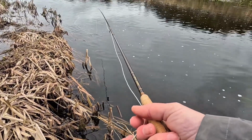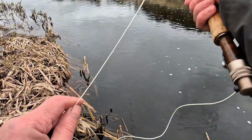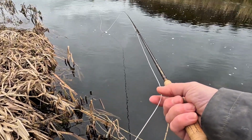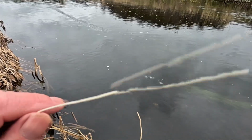The hatch of flies suddenly came to an end, and with that, the trout stopped rising. I decided to change back to the nymphs and head back towards the car. And finally, a small bit of humour before I go home.